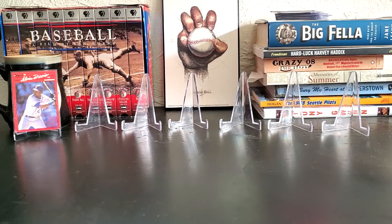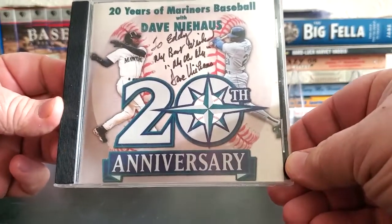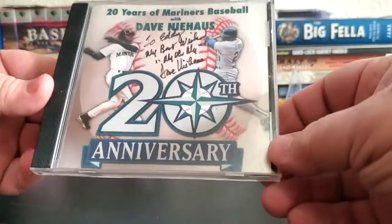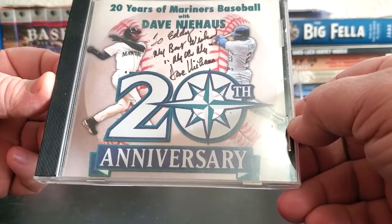Inducted in 2000. If you're lucky and you're a sports fan, you'll get one guy like this in your lifetime, someone that's the voice of the organization. I've said many times, he's the background soundtrack to my childhood, and I can't talk about him anymore without busting up, so I'm not going to. But like I said, inducted in 2000, Mr. Dave Niehaus, and I got him on this cover of this Mariners CD, which was the 20th anniversary highlight reel, which somehow they got to more than 5 minutes of highlights after the first 20 years. But to Eddie, best wishes, my oh my, Dave Niehaus.